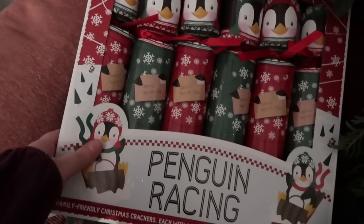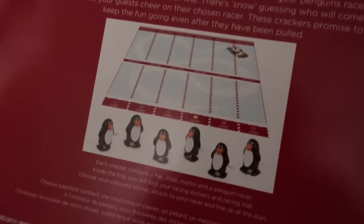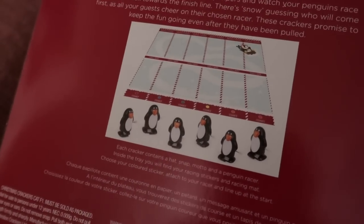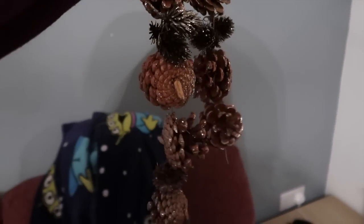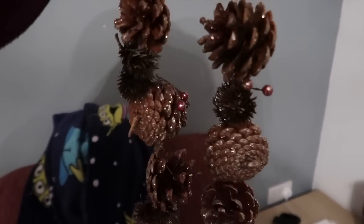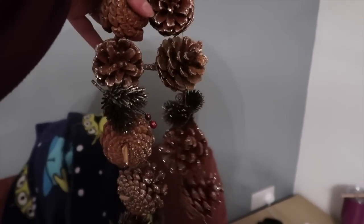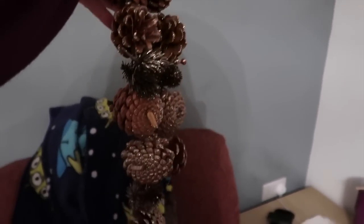I also got Christmas crackers, and I got these penguin racer ones, which is awesome. I thought that was a little bit of a change from the usual type, and I just think this will be really fun on Christmas Day. And I also bought this garland. This one was £9.99. It's got these kind of glittery pine cones, and I think I might kind of incorporate it in with the other one. That is the plan anyway, but I haven't totally figured out what's happening with these yet.